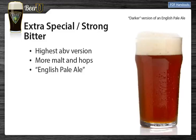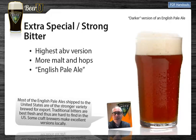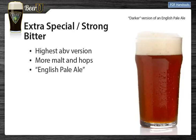The term extra special bitter has become something of a catch-all phrase in the U.S. to describe all English-style pale ales, but traditionally the phrase is used to describe the strongest versions of the English pale ale. The extra special and strong bitters are known for more malt and hop flavors than the other versions, which is partly a product of their higher strength. In England, it would be common to call the extra special or strong bitter simply an English pale ale, while the other varieties are known more simply as bitters.